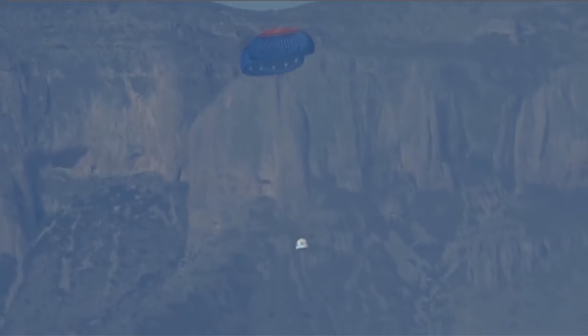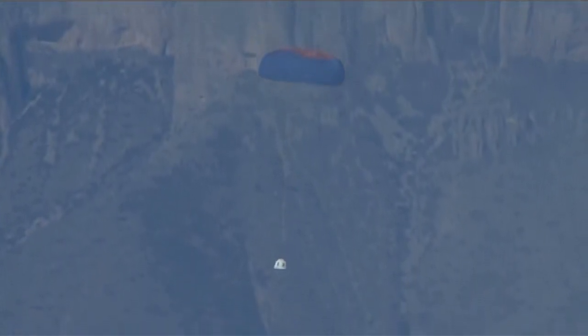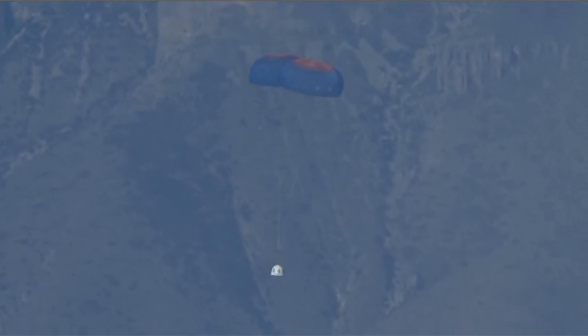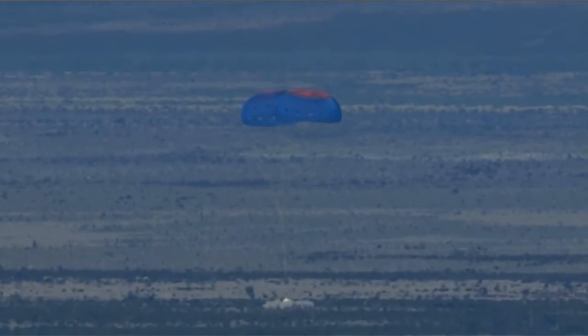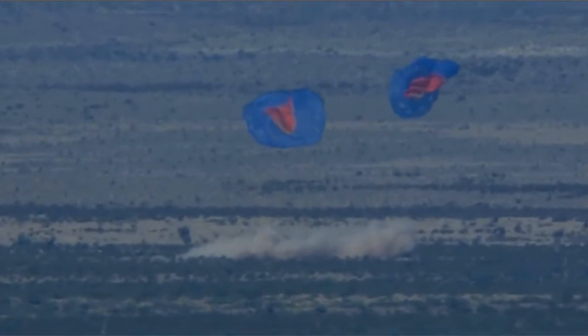There's going to be that retro rocket system that fires just in the last second before touchdown. Keep in mind it does kick up a lot of dust here in the West Texas desert. It looks like a hard landing, but really it just is a soft, pillowy touchdown at about 1 or 2 miles an hour. 100 feet. Touchdown. Wow. Beautiful. Picture perfect. That's exactly what we want.